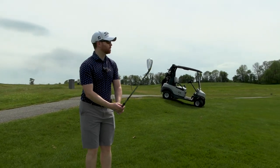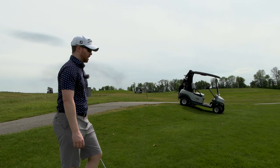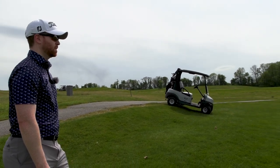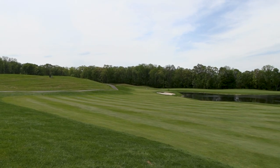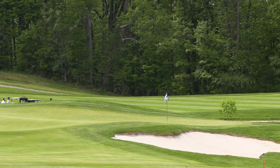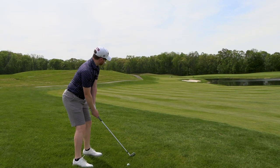Okay, about 150 to the pin, 145 to get over the lip of the bunker. I know that this is gonna roll out. It's a little into wind. I'm gonna go with a 9-iron, because I think if I went with an 8, I might be going over when it hits and rolls out. A little risky here. Don't wanna come up short, but if I want to get it close, it's got to be a 9.